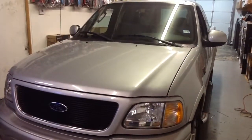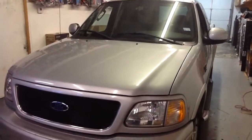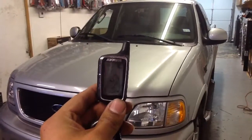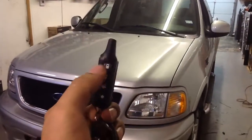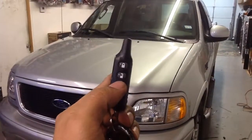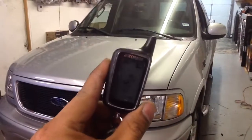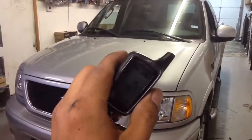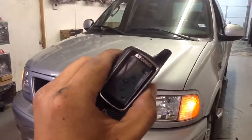We're here at Innovative Car Sound with a 2003 Ford F-150. It now has an Autopage remote start alarm with a quarter-mile pager, lock and unlock, pop trunk for cars, remote start, locks the doors, unlocks the doors, honking horn, flashing lights, siren underneath the hood, a blue LED light right by the window when the alarm system is locked and active.